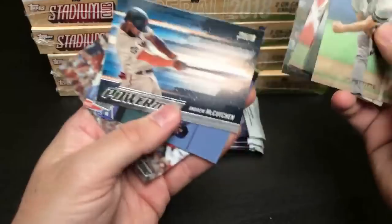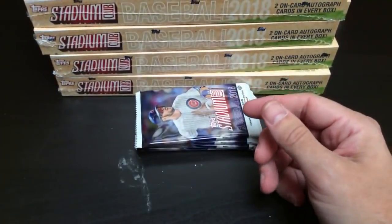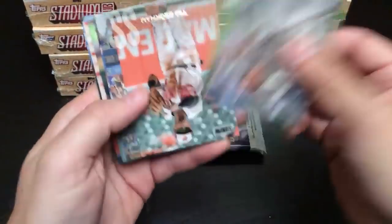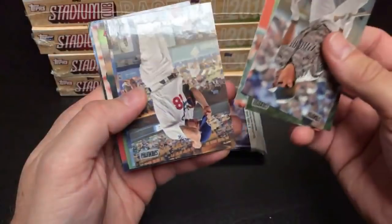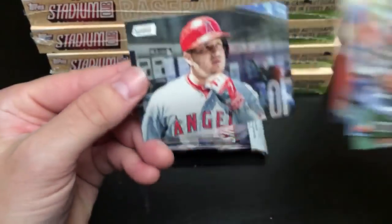So, as usual, the inserts and the hits are in the middle of the pack, so I'm going to start just getting right to the middle, and then participants can browse a little closer at their cards when they receive them in the mail. But for live purposes and for the sake of time, we're going to want to get through this break pretty thoroughly. That's a nice Mike Trout card.